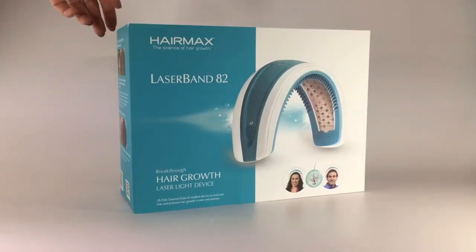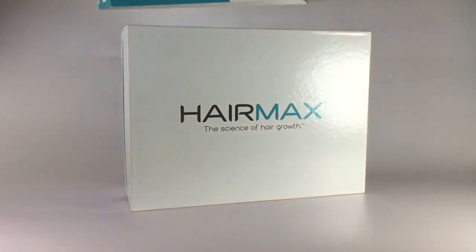Hair loss can be devastating. Fortunately, there's clinically proven treatments for hair loss. HairMax pioneers state-of-the-art at-home laser hair regrowth technology.